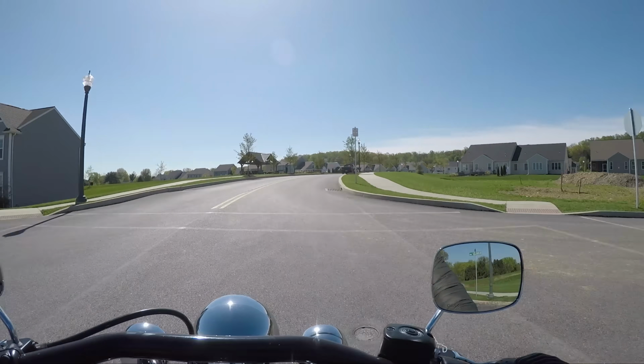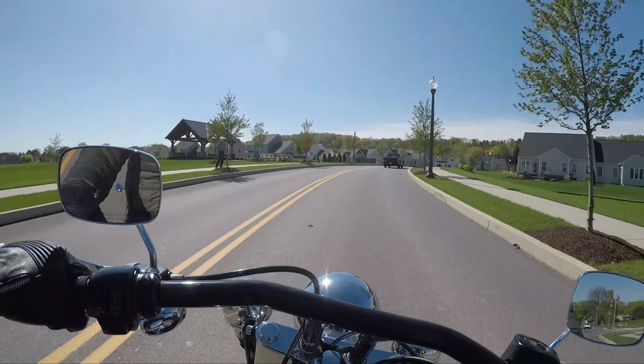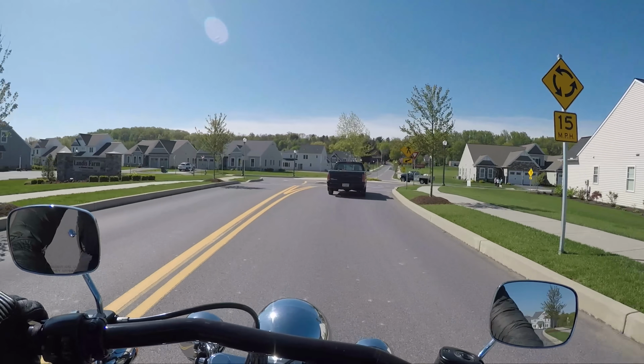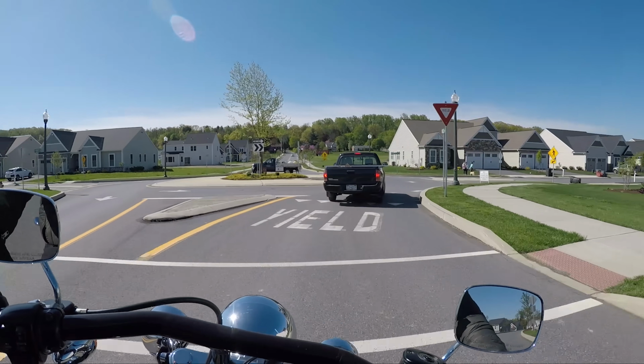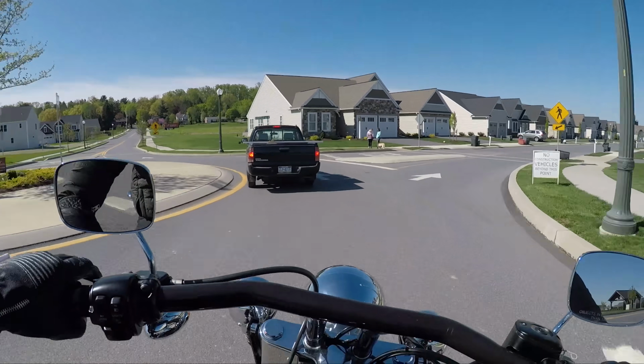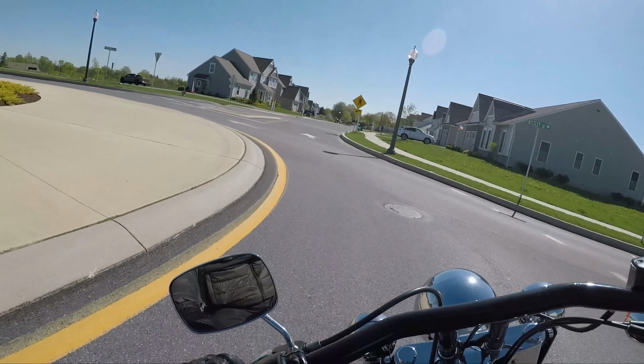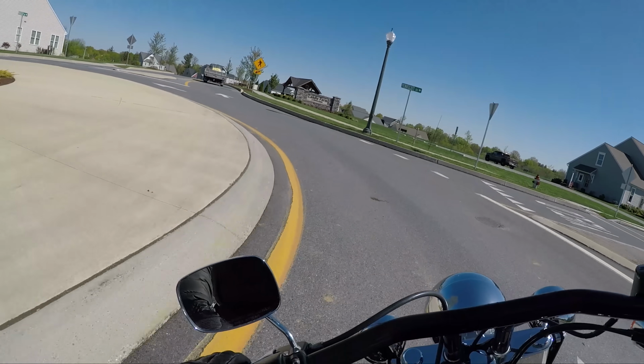And let's say you have an Ultra Classic. It's not unusual for you to be like, I want a Fat Boy, or I want a Softail, or a Dyna, or something like that. Just to keep that Ultra Classic some company when it's sitting in the garage when I'm not riding it.